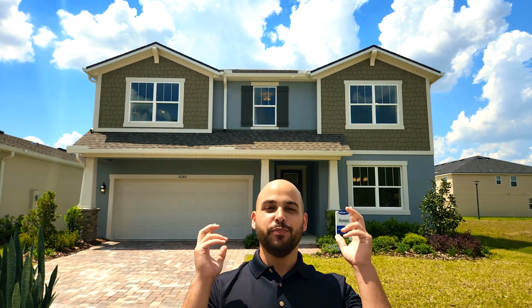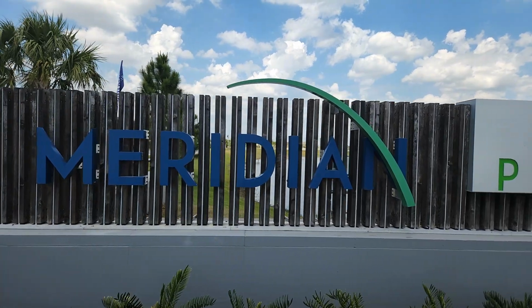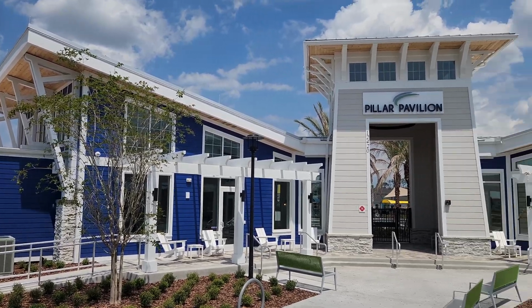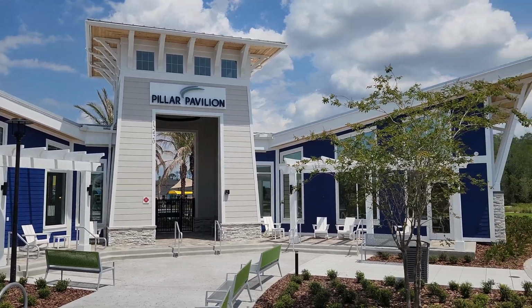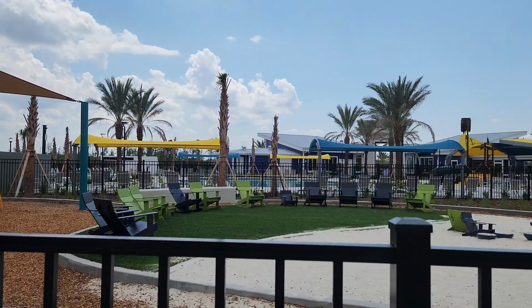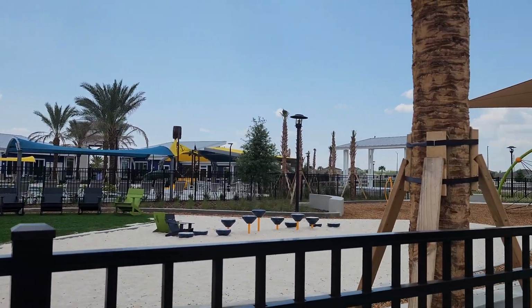I'm out here in Orlando, Florida, checking out the master plan community called Meridian Parks. And now this community is amazing. I mean, check out this clubhouse. And it has an amazing pool and they have a lot more amenities still. So, I mean, if you're looking for an amazing community, this is the one.